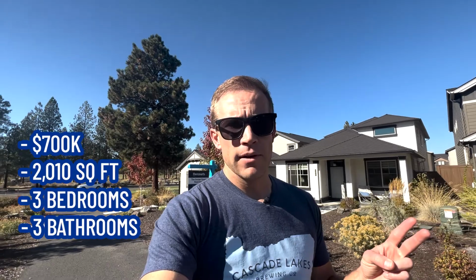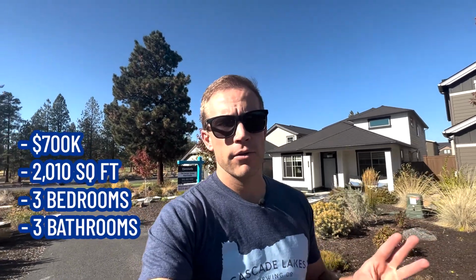And so as we approach this second house here, this one is going to be listed at $700,000, 2,010 square feet, 3 bed, 3 bath. And that puts the per square foot price at about $348. So a little bit bigger of a home, a little bit less per square foot, but it gives you an idea as to what type of home you can get with $700,000 at this stage of the market.